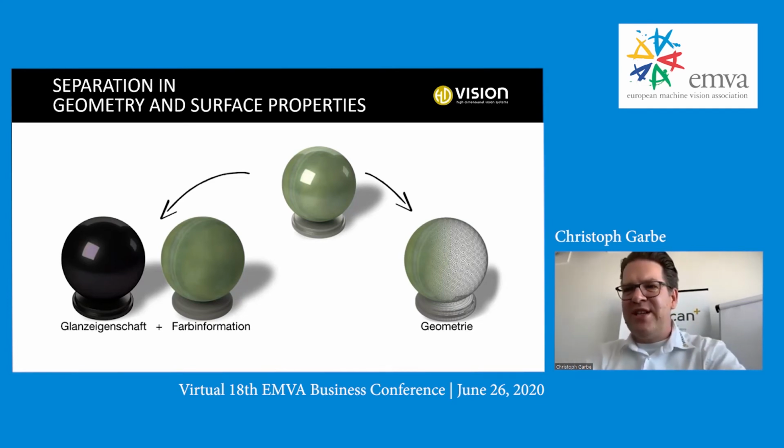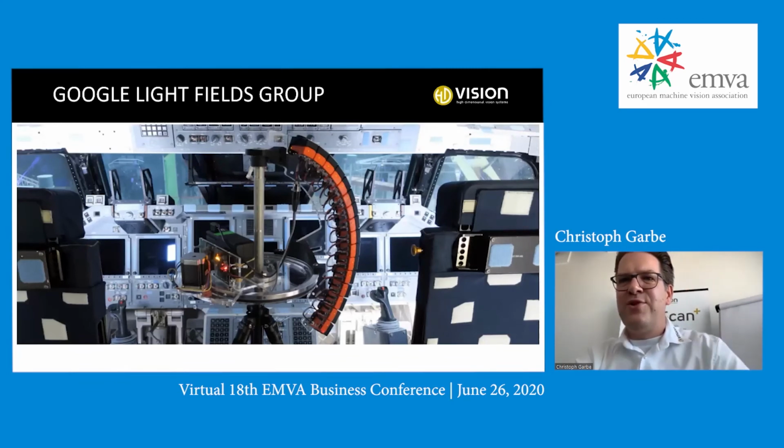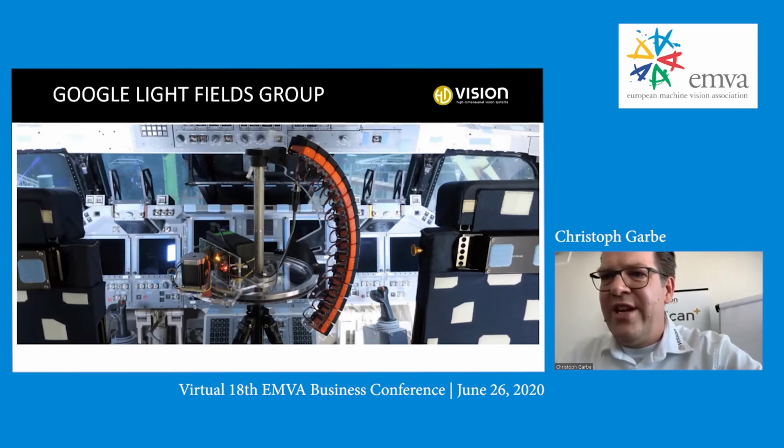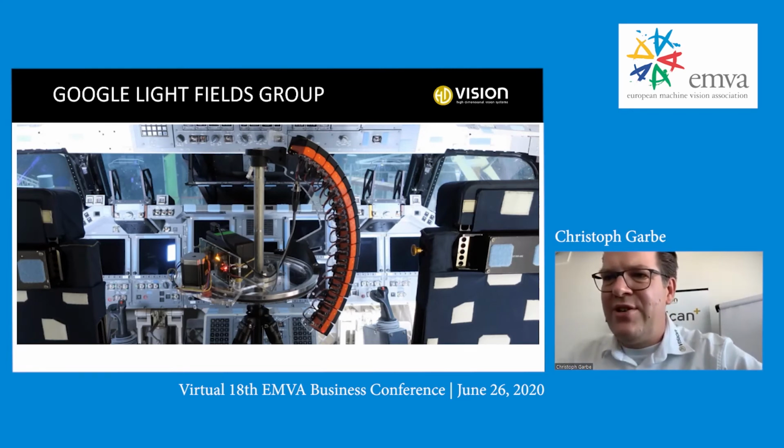Because the topic is not new, also some large companies have turned to this really innovative technology. If we look on the next slide, we can see an example of such a light array by Google. This is part of the Google Light Fields group. You can see they're using a sensor array put on a sphere, basically, on a virtual sphere. And what they are doing is they are capturing the light field of an indoor scene of the space shuttle, for example, in this case.